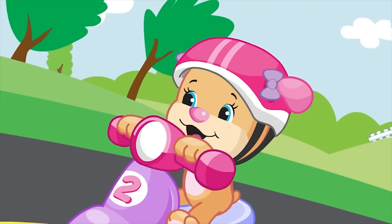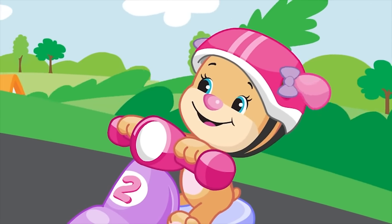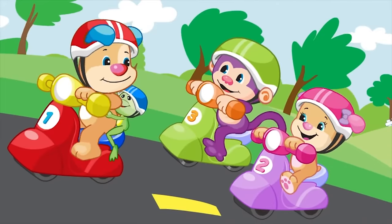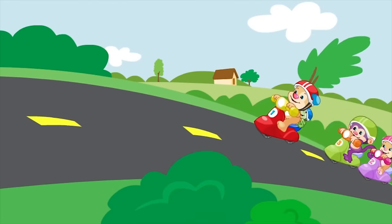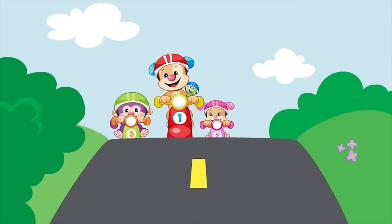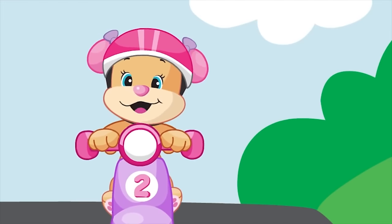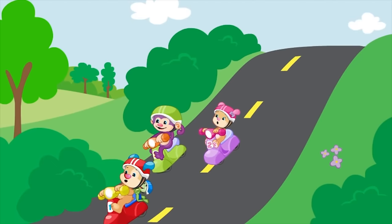Puppy, are we almost there? It's so windy! Come on, we can make it. Almost there. Up the hill. Yay! Yay! Now we can go down. Whoa!